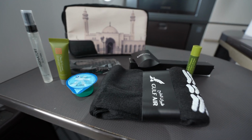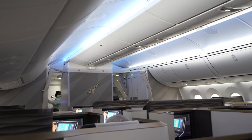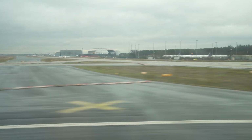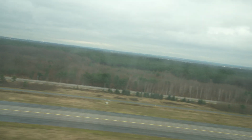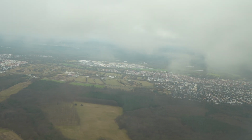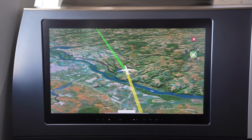Taking a peek at the amenity kit, there's the usual items plus a signature Gulf Air fragrance. Before long, we took off from Frankfurt on time, commencing the southeasterly journey to Bahrain.